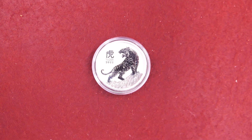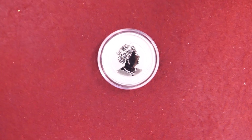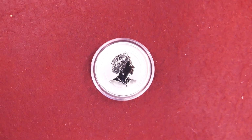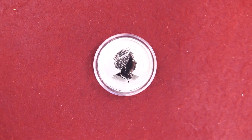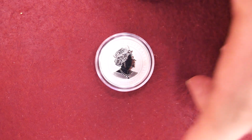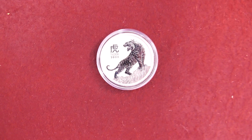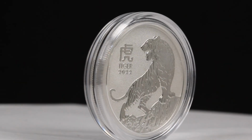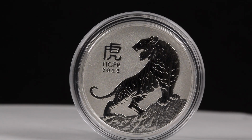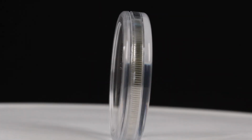Yeah, let's take a look at the other side. We might even get some possible additional footage. Of course, Her Majesty on the back. It's a 1 ounce Series 3 Tiger. So you'd notice it looks for all intents and purposes like the silver one, although it's slightly smaller. But it's actually the gold Tiger, same as the gold Tiger design. They've only made 5,000 of these.